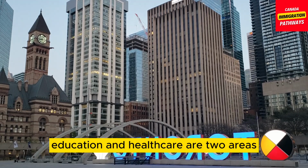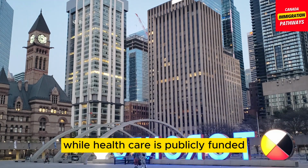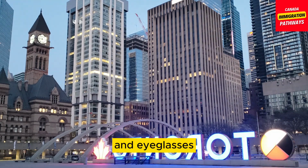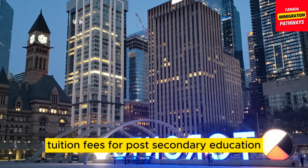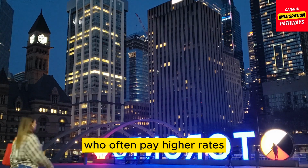Education and healthcare are two areas where Canada is often praised, but they can also contribute to the high cost of living. While healthcare is publicly funded, there are still expenses like prescription medications, dental care, and eyeglasses that aren't covered. For students, tuition fees for post-secondary education can be daunting, especially for international students who often pay higher rates.